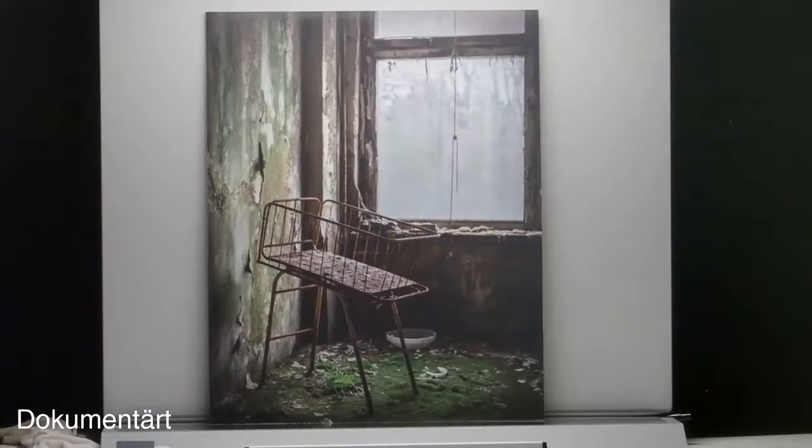Yeah, I gave it 82, and I agree with Julia. It's very emotional. This baby, small bed. Everybody leave, take their loved ones. But I agree. You have to know the place, I think. Otherwise, it could be an abandoned place anywhere. But I also like the simplicity. Everything is destroyed, but we can see and feel what has been there.